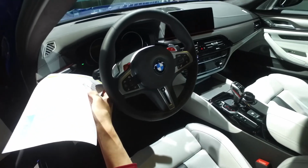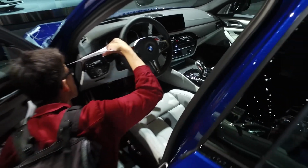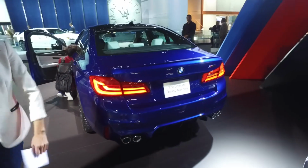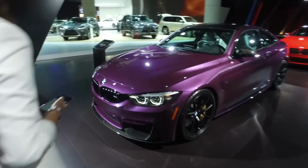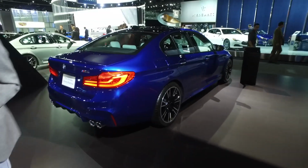Need to get the tape measure out. So this happens actually quite a lot at auto shows. Fax. It has a built-in fax machine. Yes. So I actually really like this color. That's really cool. This purple M4 is pretty neat. Okay, agree to disagree. I'm fancy, okay, whatever. I know. Whatever. Jones does what she wants. All right, watch your head, Ben.